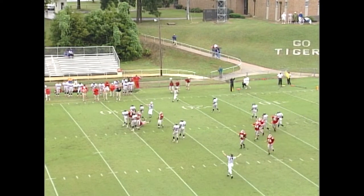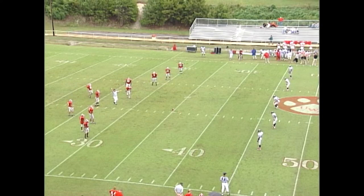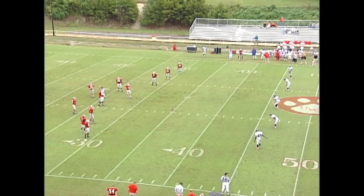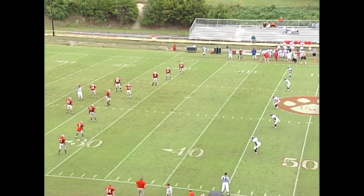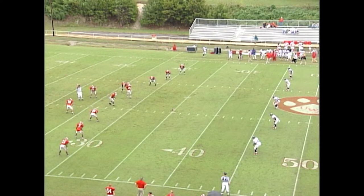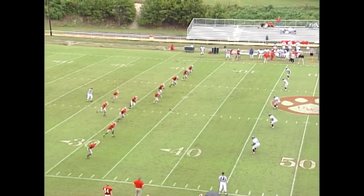So with 11:12 to go, welcome back to Livingston. Blazers trail at 13-0. We did block that extra point. Back deep is Travis Francis and Eric Doggett. 11:12 to go in the half, and we have done nothing offensively.